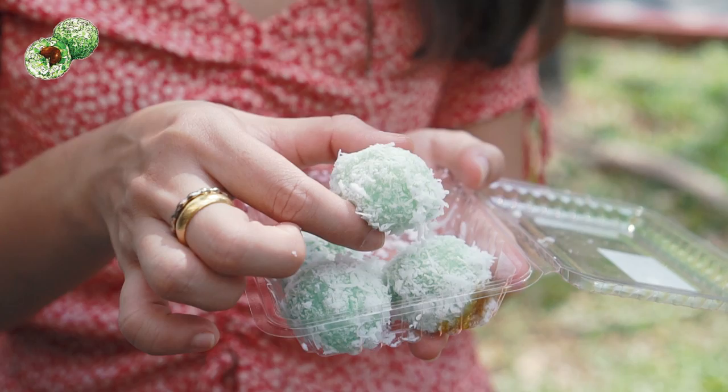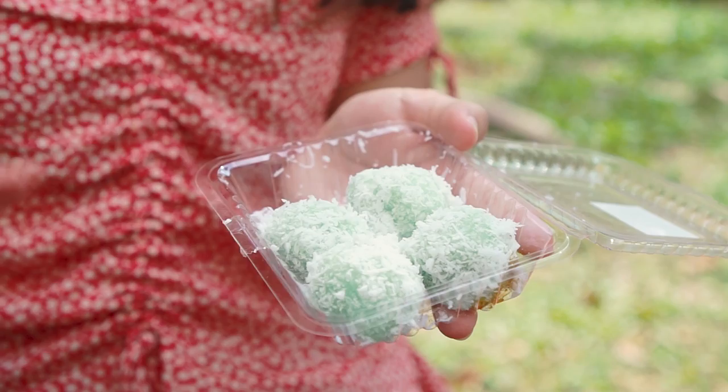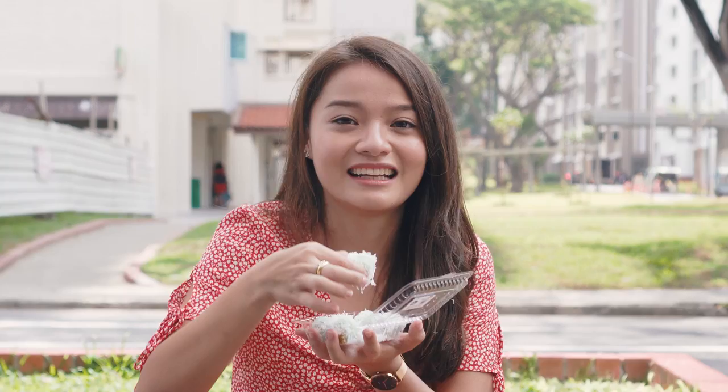Got Ondeh Ondeh from Nick Lim Nyonya Cake Confectionery. Before we let the tourists try, of course I'm gonna try first. I must QC, ma ho. The coconut smell is so strong that even before I open it up, I could smell it from afar. The trick is you must eat everything in one bite so that it won't get messy.